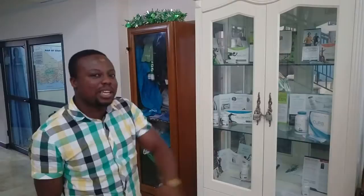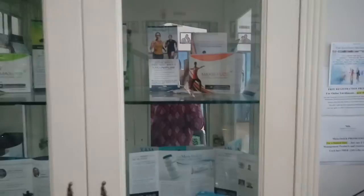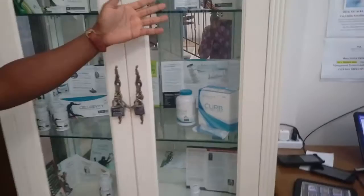Then there is a proprietary blend of nutrients, Max Infuse. If you can take a closer look, it's actually a blend of all the essential nutrients that you need in a day that has been put into sachets for you to be able to carry around wherever you go. You just mix it with water and you are good to go.